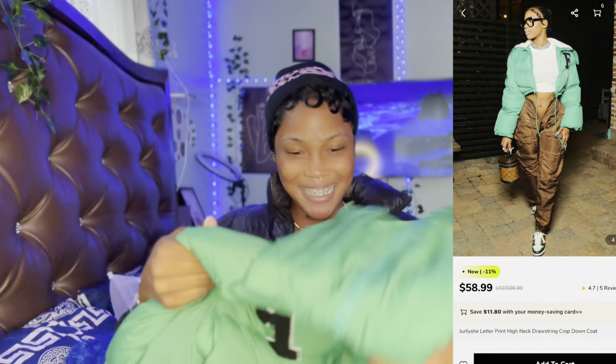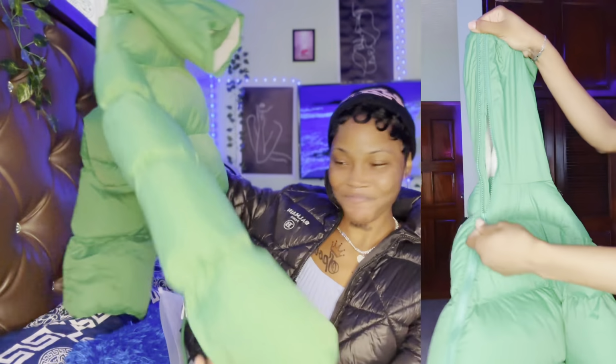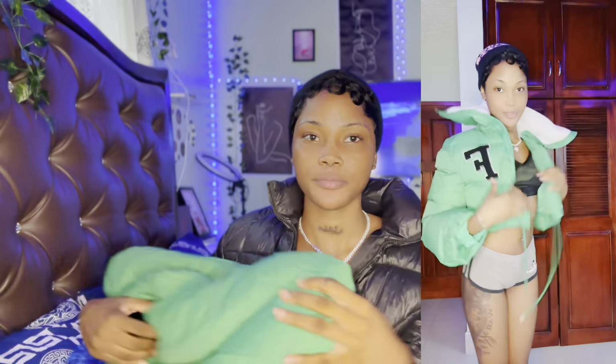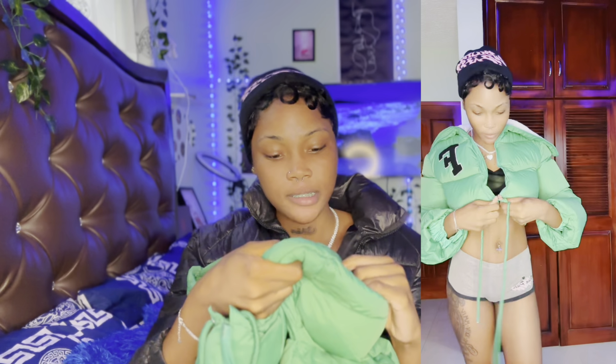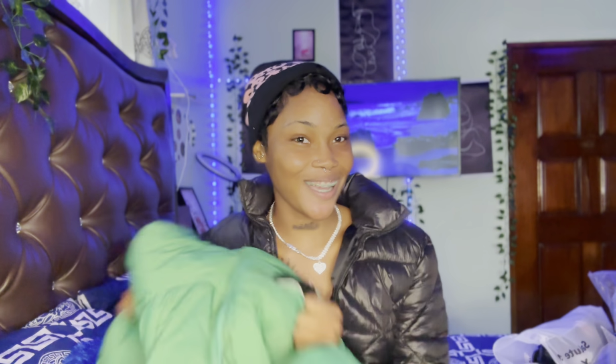Wow, the details. It has a long neck. Yeah, this is so cute, guys. It is so cute. What do you guys think? This is very, very cute. The material is nice. This is a size small, guys. I can't wait to try it on. Yes, like purr. So this is nice. Let me just put it right there.